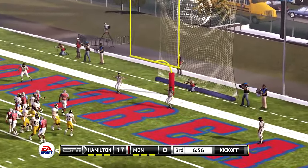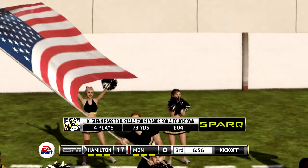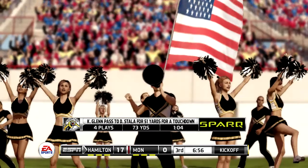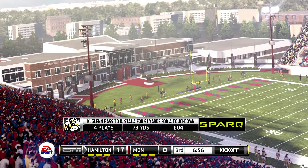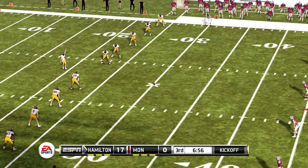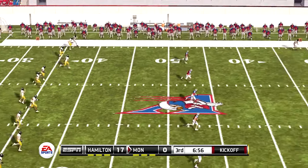He splits the uprights with the extra point. A 4-play, 73-yard drive, and they come away with a touchdown. Brad, I thought the offense did a really nice job of mixing up the play calling on that drive. I thought the defense was on its heels most of the drive because of the versatility of the offense. So the score now, 17-0.